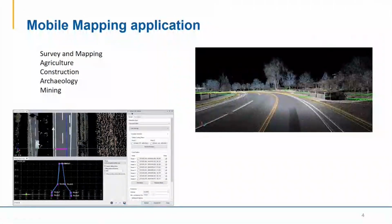There's also agriculture, which is an application for mobile mapping. The mobile mapping solution can be used to create, again, high resolution 3D maps of fields, crops, and topography. These maps can help farmers optimize crop yields, reduce waste, but also increase efficiencies.